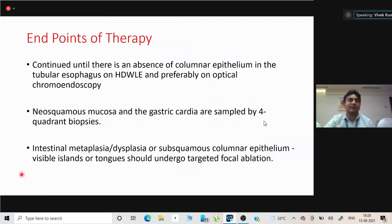So defining the endpoints of endoscopic eradication therapy, it should be continued until there is an absence of columnar epithelium in the tubular esophagus on high definition white light endoscopy, and preferably with the use of an optical chromoendoscopy. Neosquamous mucosa of the entire length of the previously prevalent Barrett segment should be biopsied. Along with that, biopsies should also be taken from the gastric cardia in the 4th quadrant, because this is the area which will be most prone to develop metaplasia after a successful therapy. Presence of any intestinal metaplasia, dysplasia, or a subsquamous columnar epithelium, visible island, or tongues should all undergo targeted focal ablative therapy.